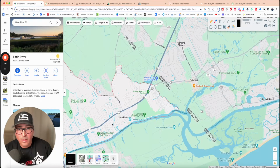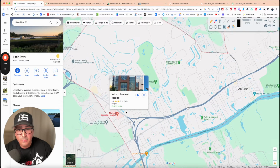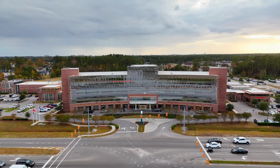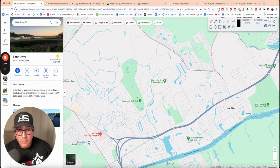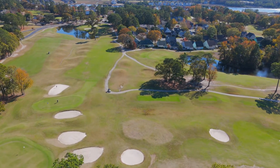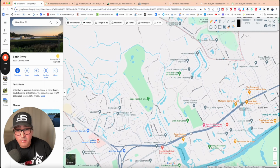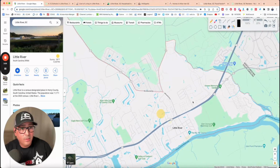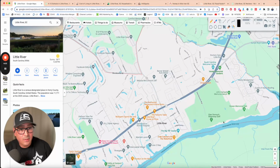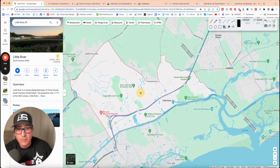Now let's look at where the hospitals are in Little River. So you got one main hospital here. And you have a bunch of golf communities. Golf clubs, country clubs. You have one here, the Eagle's Nest. Right here, you have the River Hills Golf and Country Club there. And the good thing is the hospital's right here. So you don't really, in case you throw your back out, it's not that long of a drive. And here you have the Harbor View Golf. And all the way down here, you have the Waterway Golf Club. So a lot to do here, as you can see.